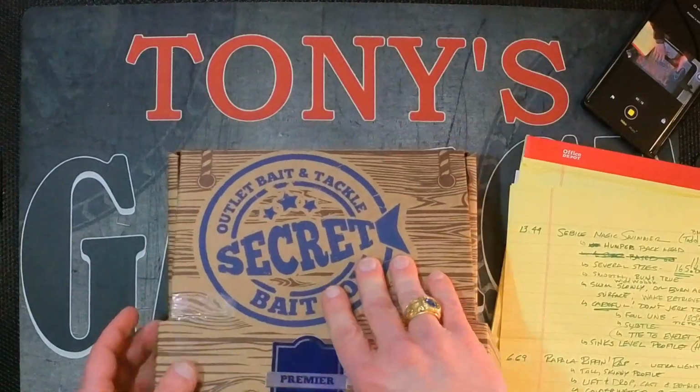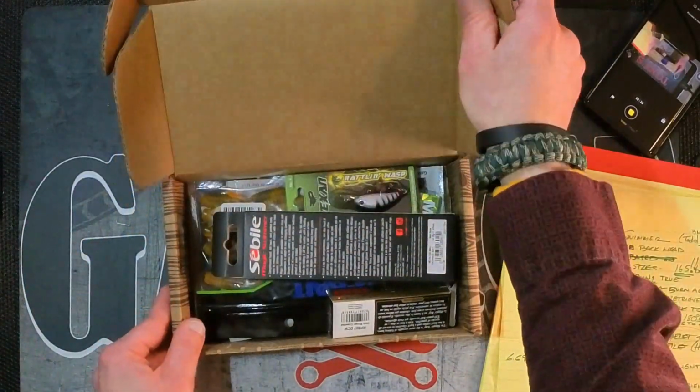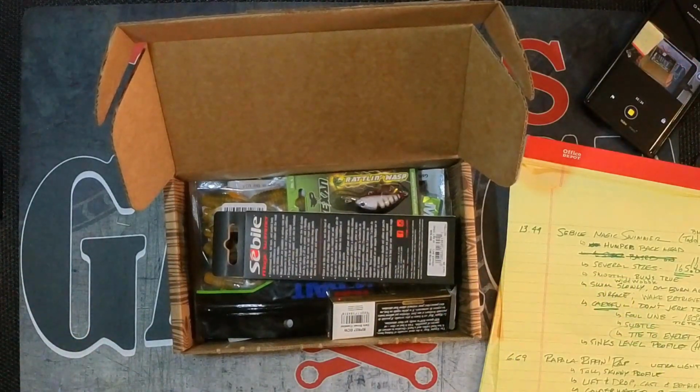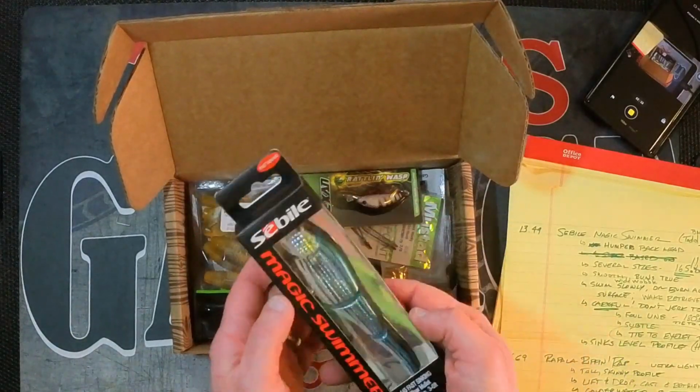I can't begin to tell you how eager I am. I'll give you the first look. Again, like I mentioned, this is the Premier Bass Box. Now, when I used to get their box, they didn't have a Premier box. So this was new right out of the gate for me. But wait till you see what's in here. All right, first thing up is the Sebile Mat.